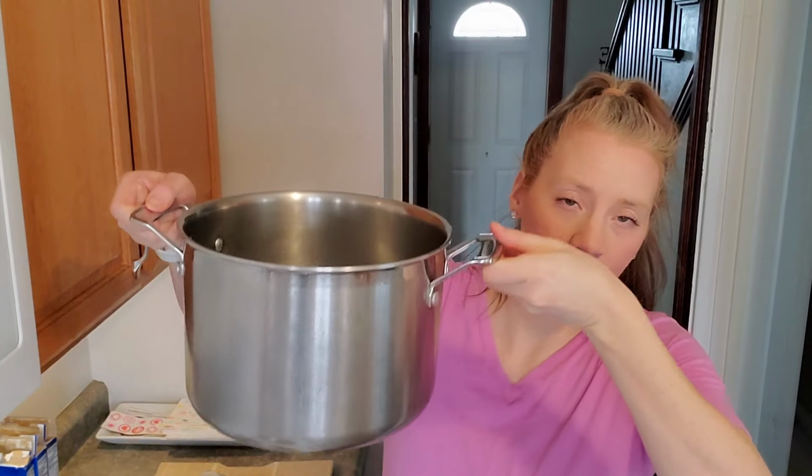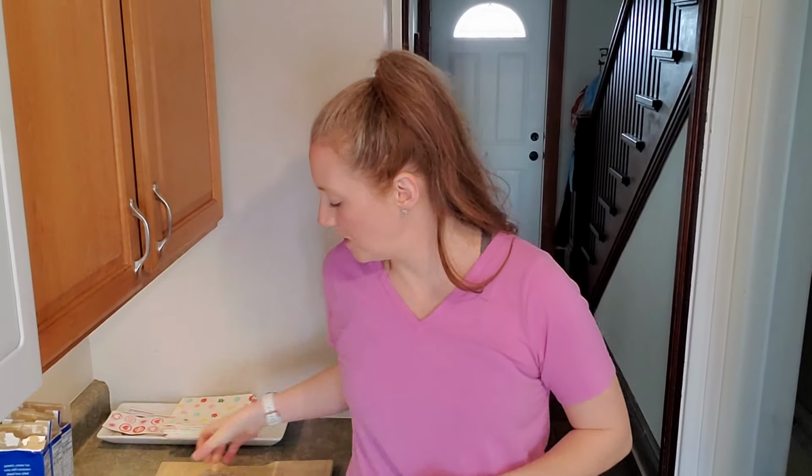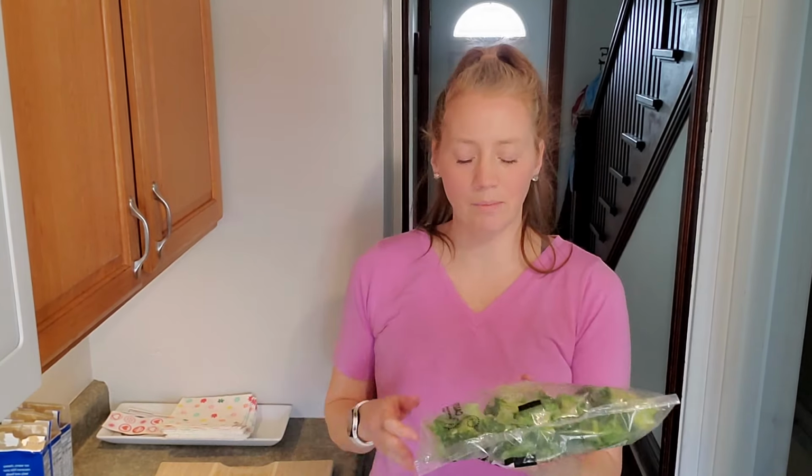I just have my biggest kettle here, half full of water. It's already on. I did put a little salt in there. You don't have to do that. I have 3 boxes of macaroni and cheese and then 1 big bag of broccoli. I probably will use 3/4 of this.